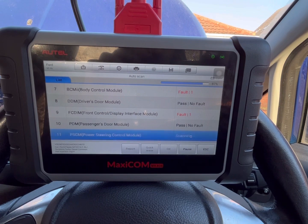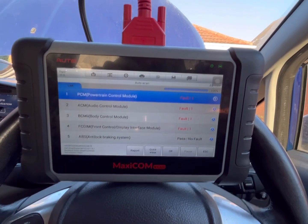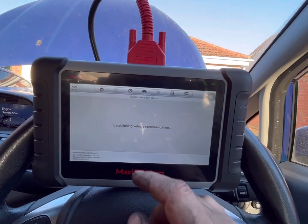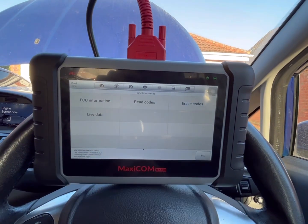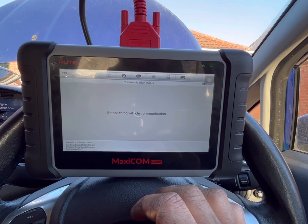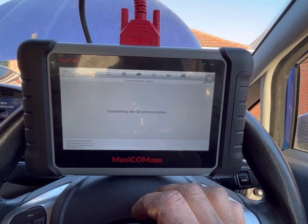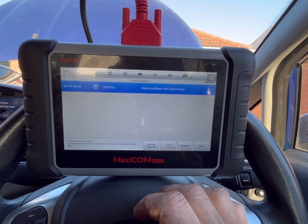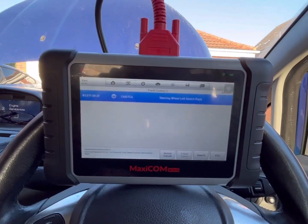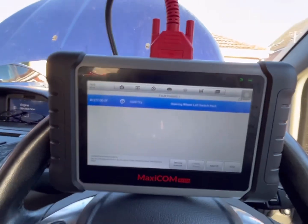Just running through 87%, 93, and we get 100%. Right, so we've got four faults across the vehicle. Start at the bottom because I think PCM is where we're going to be looking, then have a quick run through these. So read codes. The ignition is on. Steering wheel left switch pack. Okay, so that would suggest that this little section here is potentially at fault.